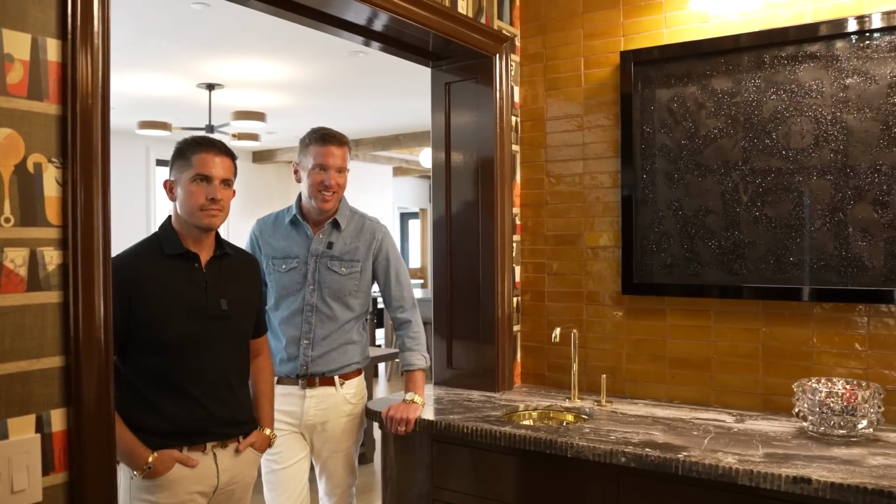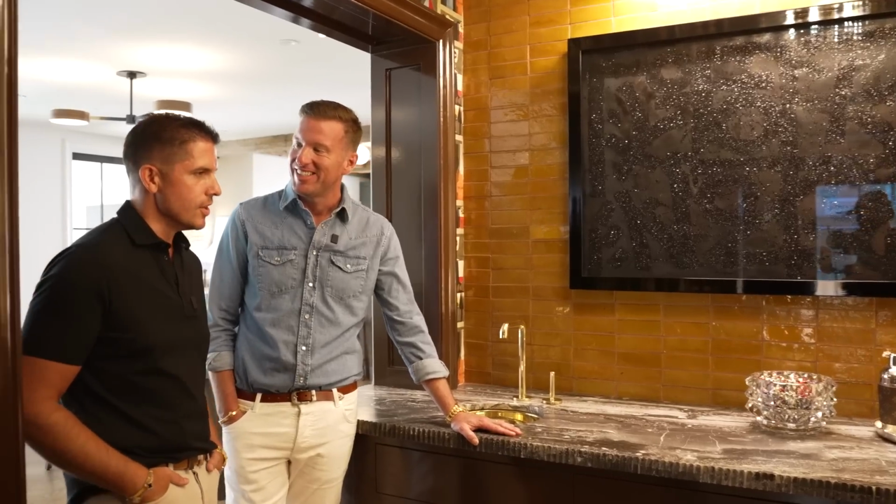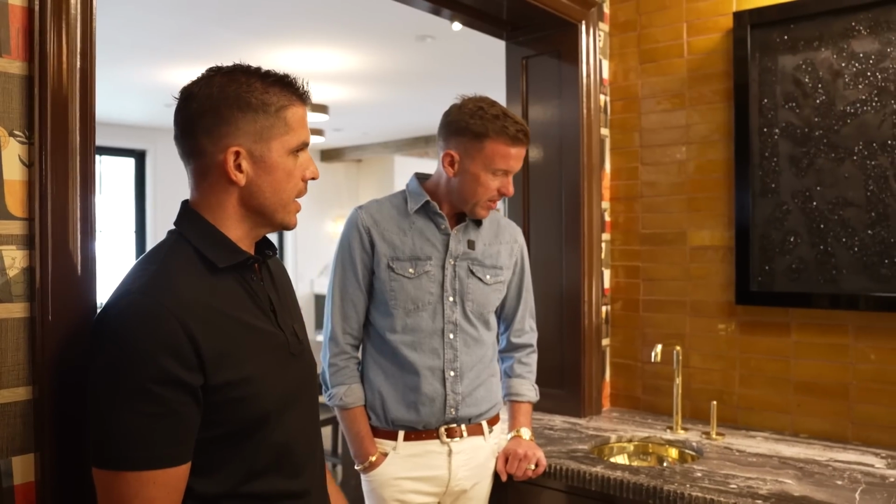We are back inside and we're headed into the bar. Dan, what do you want to tell us about the bar? Sure. So, this was a space we knew we really wanted to have a wet bar in the house and a space that was a little bit more exciting than just here's the bar and some storage. And so we spent a lot of time detailing this.